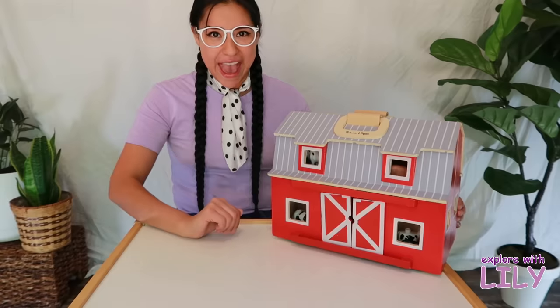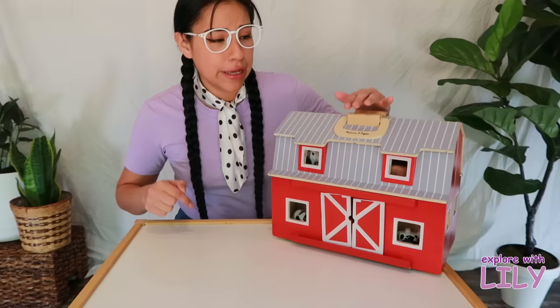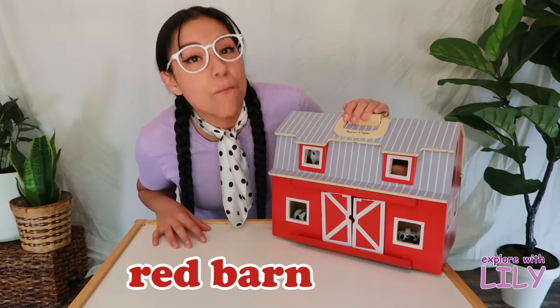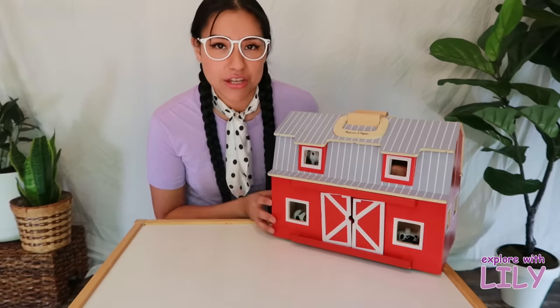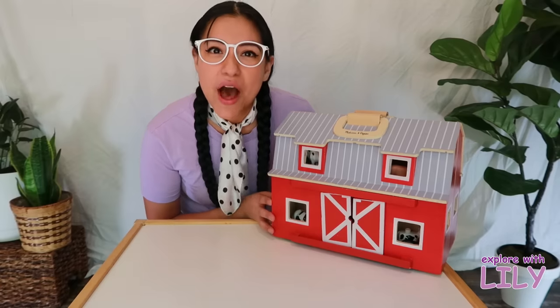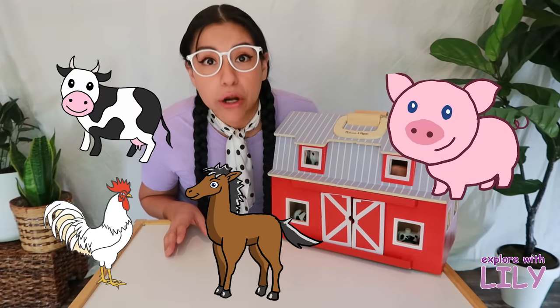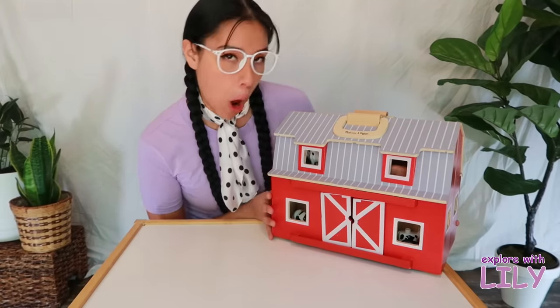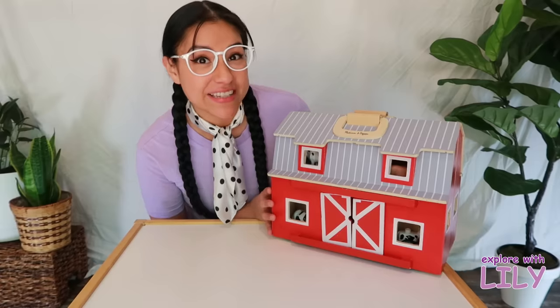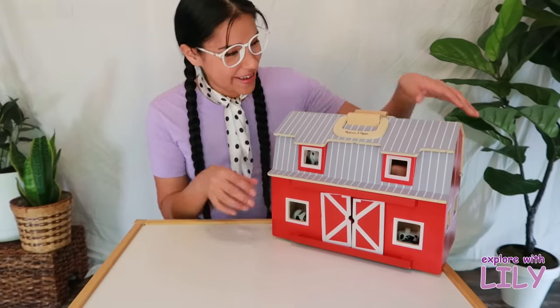Okay, so today we have, look, a red barn. Yeah, a red barn. Do you know what barns are? Yeah, barns are where farm animals stay and where a farmer works. Do you want to open this barn and see what's inside? I know I do. Okay, let's do it.